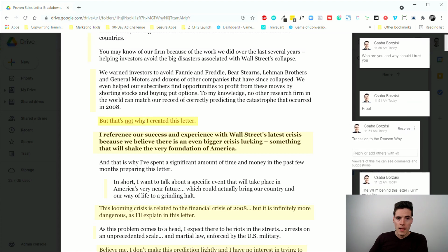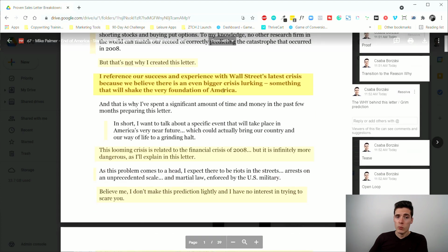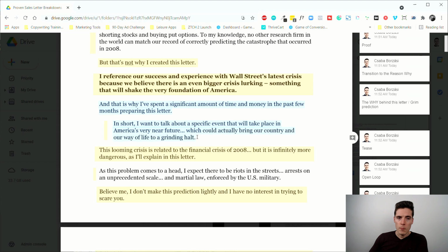So we continue. But that's not why I created this letter. I reference our success and experience with Wall Street's latest crisis because we believe there is an even bigger crisis lurking, something that will shake the very foundation of America. So this is the grim prediction, and this is the reason why behind the letter itself. And that is why I've spent a significant amount of time and money in the past few months preparing this letter. In short, I want to talk to you about a specific event that will take place in America in the near future, which could actually bring our country and our way of life to a grinding halt.